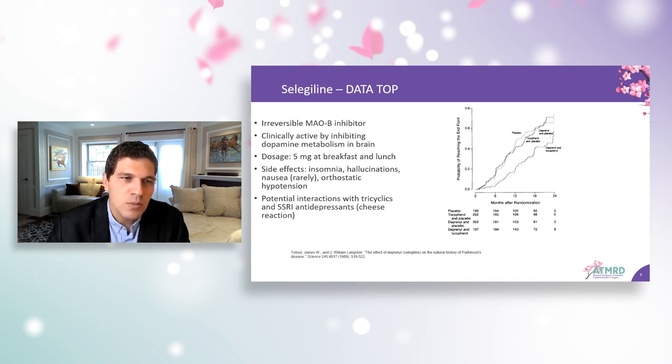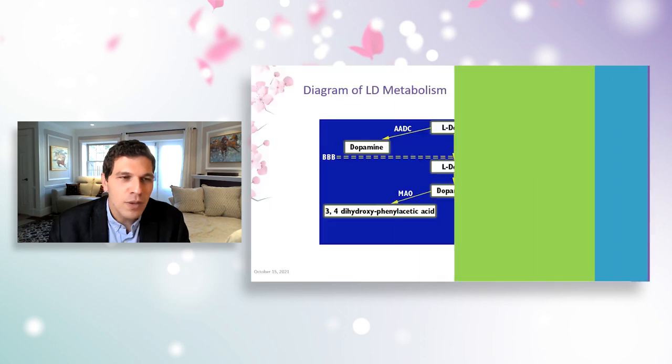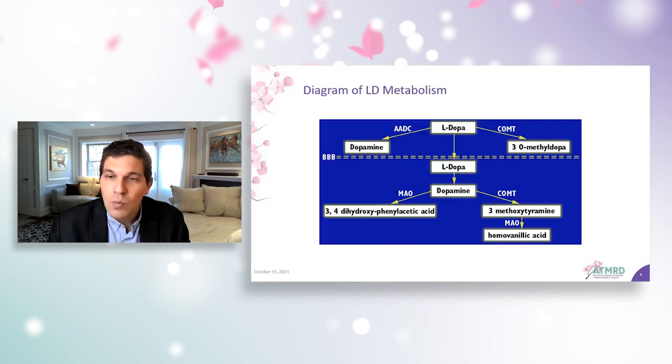And the idea was that it was clinically active by inhibiting dopamine metabolism in the brain, right? So by inhibiting monoamine oxidase activity. If we look back at the previous slide, within the brain, there is monoamine oxidase activity, which would break down dopamine into a metabolite. But when that happens in the brain, that metabolite isn't active like dopamine. So what we do with monoamine oxidase inhibition, monoamine oxidase B inhibition, selectively blocking B, what we see is this augmentation of dopamine levels so that we don't have as much broken down into a metabolite, and then more can be reused and recycled.